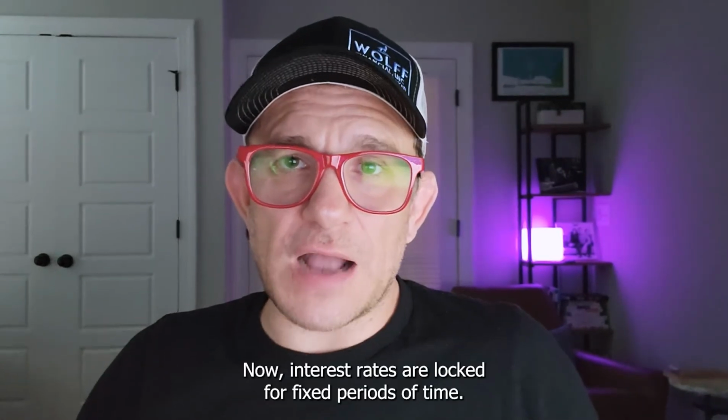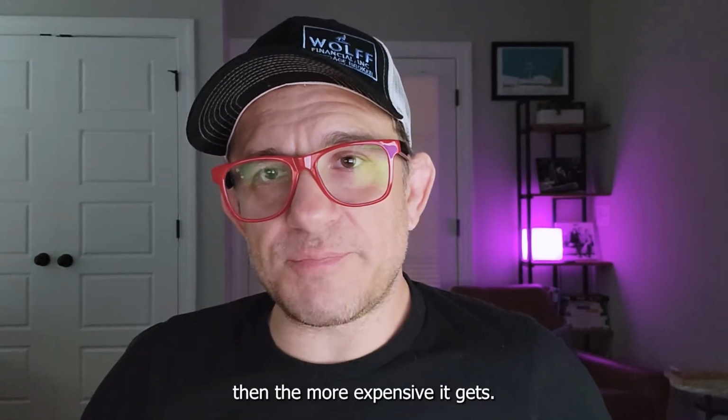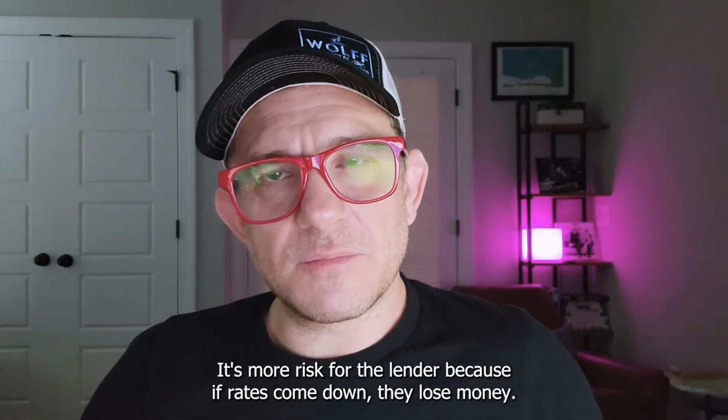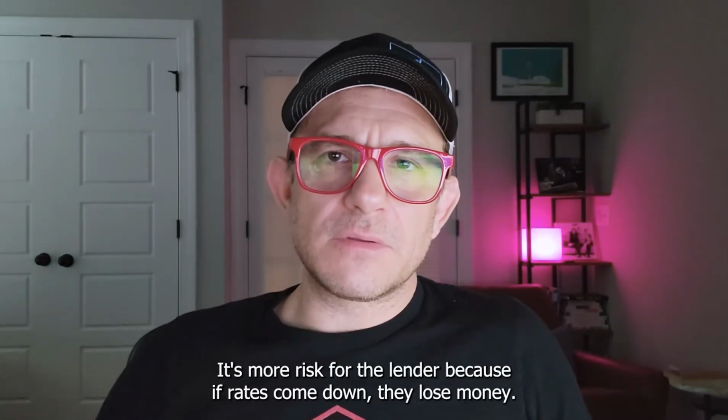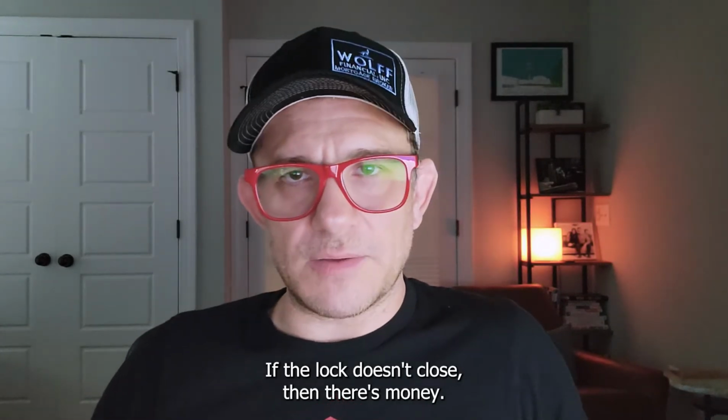Now, interest rates are locked for fixed periods of time. The longer you need the lender to hold that money for you, then the more expensive it gets. It's more risk for the lender because if rates come down, they lose money. If the lock doesn't close, they lose money.